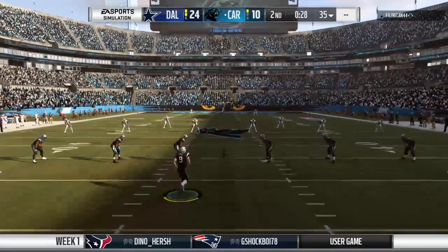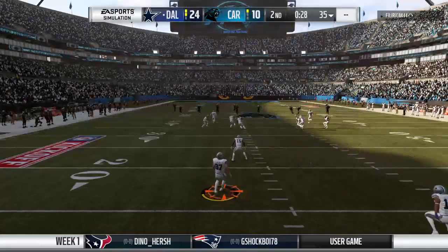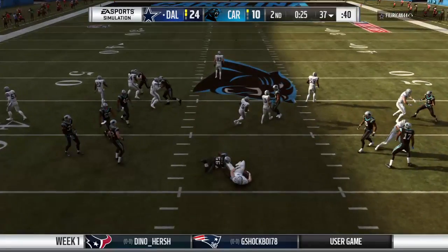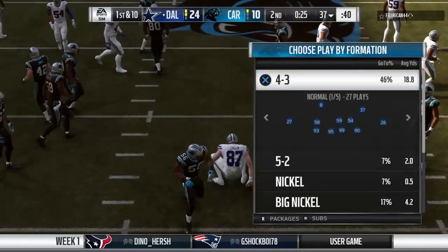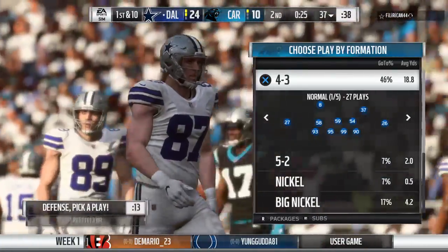After knocking through the field goal, here's Gano back out there now for the kickoff. This will be taken short. And they're going to wind up with pretty good starting field position as they get it up past the 35. And out now come the Cowboys.